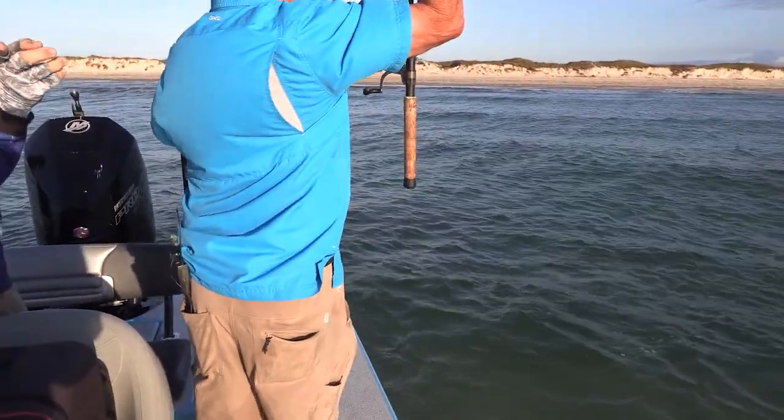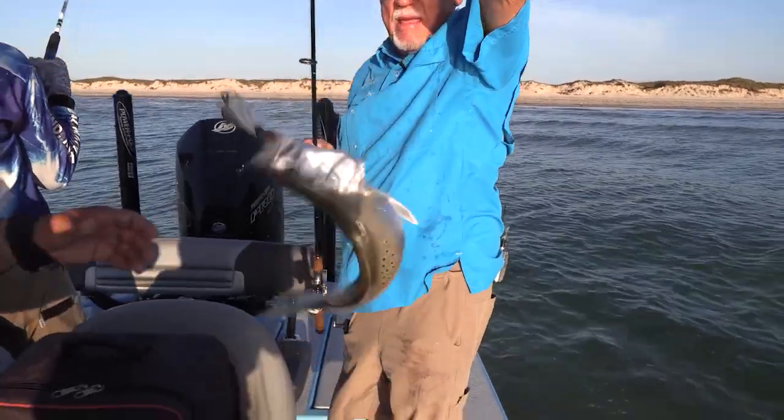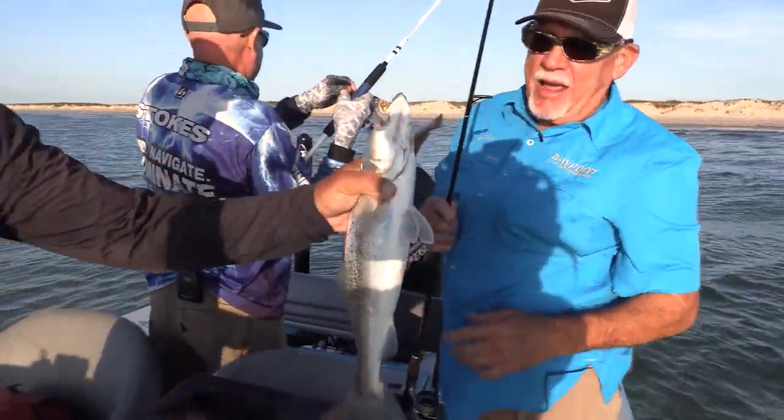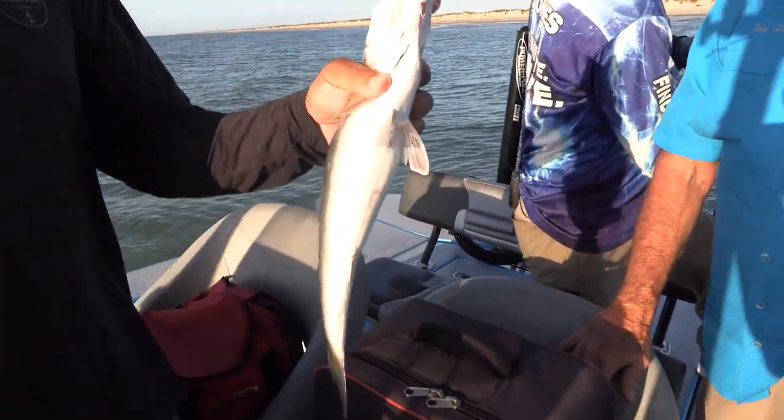Look at that. Turn all the way around. Spin all the way around. Woo-hoo. You catch yours in there, and I'm gonna... Trey, grab a hold of that one for me. We're fishing with Trey Clements today, one of the local guides down here that I've known for 20 years, one of my best buds.